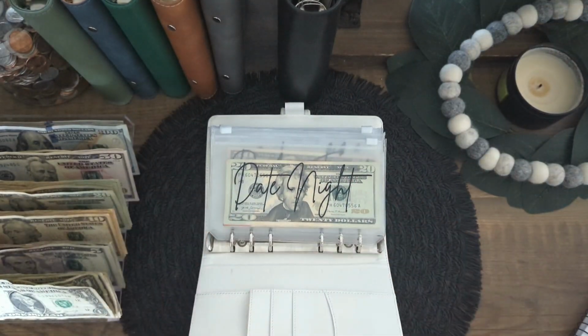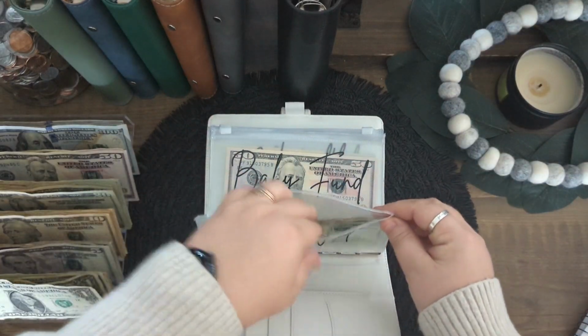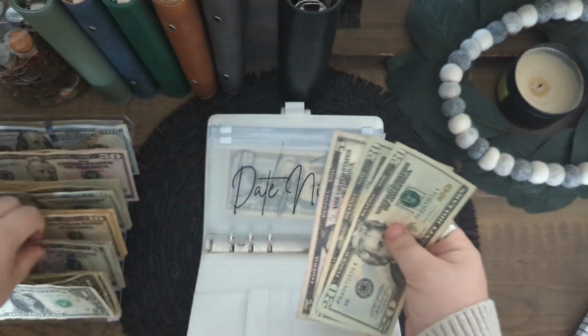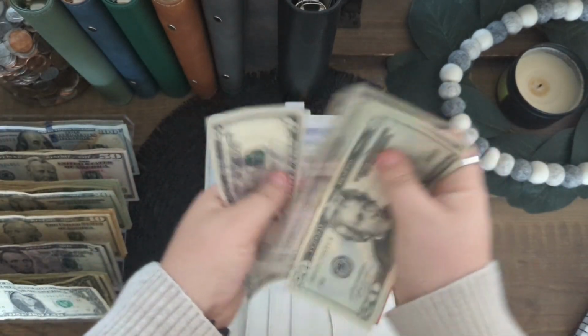Moving on to my sinking funds, date night is going to be getting $5. So date night now has 20, 45, 50.